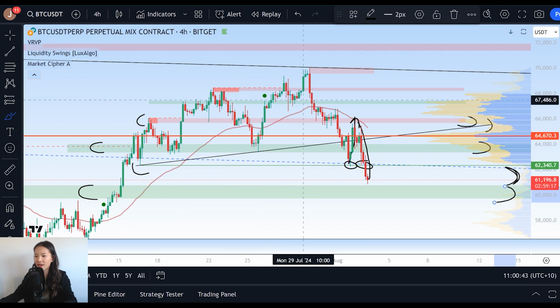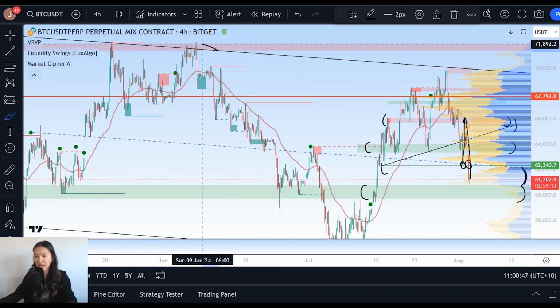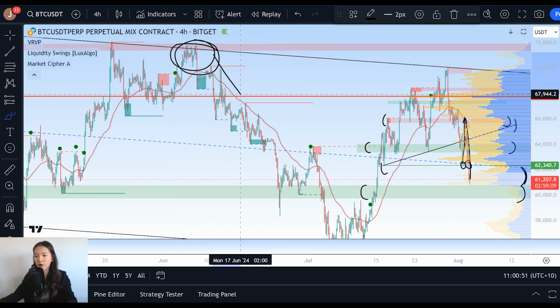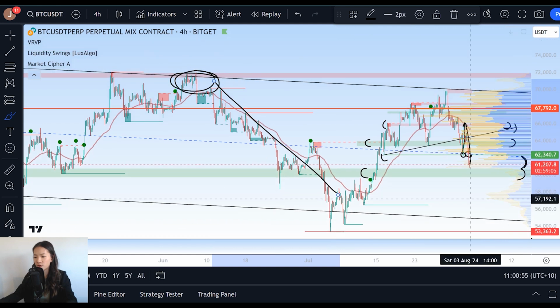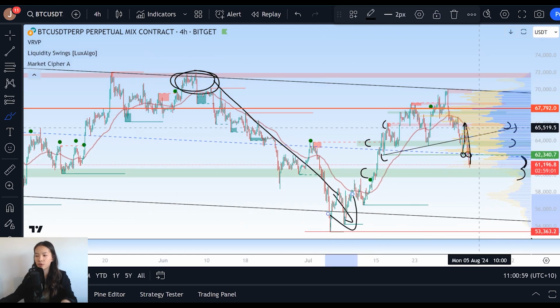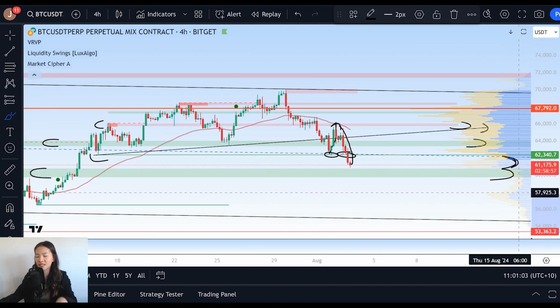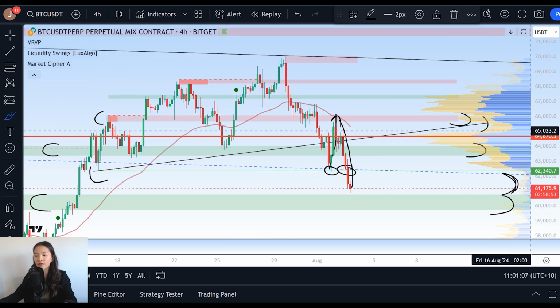It's not the same as what happened over here in that rejection from the second retest of $72,000 where we had Mt. Gox and we had... what else? Germany selling all of that Bitcoin that took us all the way down to 53,000. This is a little bit different. So we know that this isn't just industry specific. We know that the entire asset market is experiencing the negative effects of those rising political tensions.